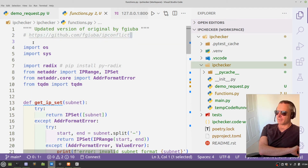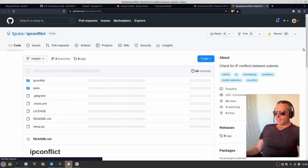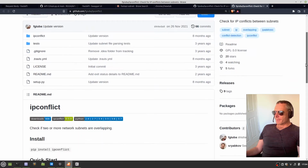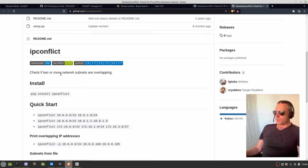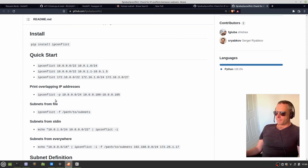That's the link. Let me just take you there because the author deserves some credit. It's not me that deserves the credit for this. There we go. Check if two or more network subnets are overlapping. Nice badges again. You can also read the subnets from a text file as well, and there's various different options. There we go, -f. But I might add that into my API in future.